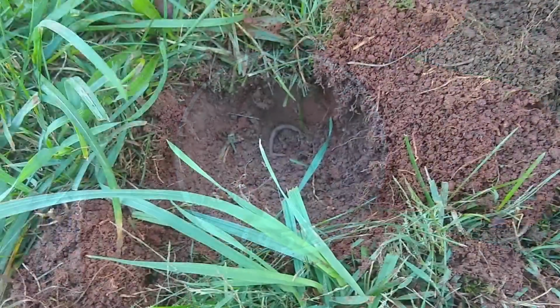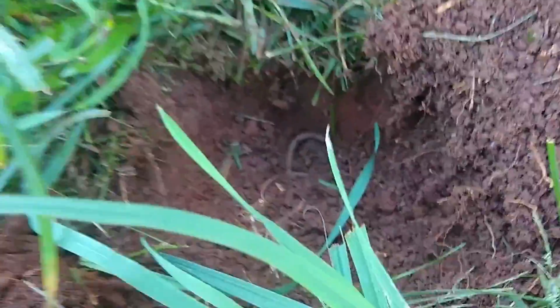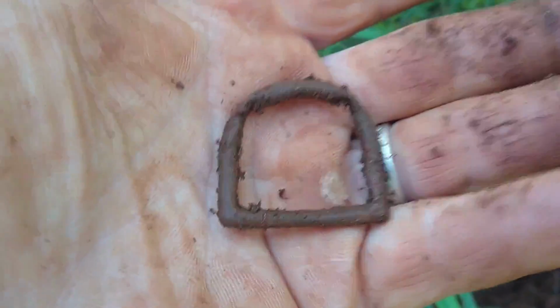Alright, y'all. I just got another really good signal here. Way down there in that hole is a buckle. How about that? That's pretty cool. Not sure if it's horse tack or what. But anyhow, cool find. I'll take it.